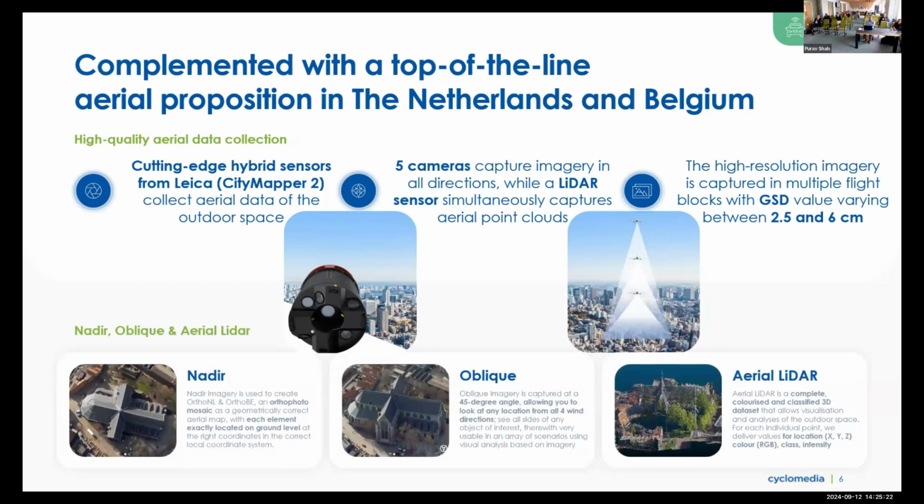So the story here is that we have deliberately chosen a top-of-the-line sensor provider because that matches our requirements that we are promising to the market. And basically, at Cyclomedia, we have 40 years of experience and promise to the market, and this set of products needs to be complementary and for the same job. So in a nutshell, we are collecting images. We do the top-down image, which is called nadir. Those top-down images are being stitched together into a photo mosaic, basically as an alternative to a base map display.